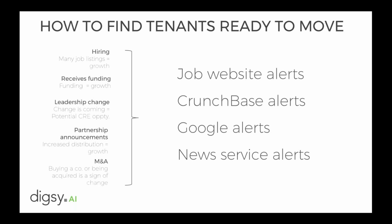So I'm going to go into how to find these people. So hiring, receiving funding, leadership changes, partnership announcements, M&A announcements. How do you find these things? Well, it's actually pretty easy. You can go to job listing sites, for example, Indeed.com, Monster.com. When it comes to funding news, you can go to Crunchbase.com. They usually on a daily basis alert who is receiving funding.